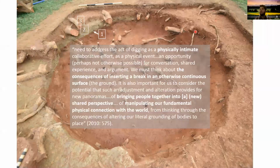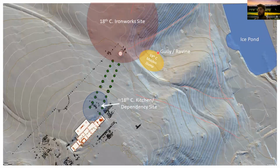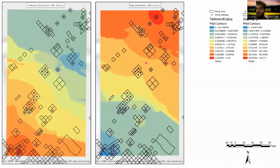Okay, so I mentioned, going back, Dolly's Midden. You've heard about Dolly's Midden, I'm sure. I don't know what we're calling it now, the North Yard Midden. But there's this basically concentrated dump from the 19th century retirement period downhill from the temple, off to the east. And that is a marked shift from the way that trash is being deposited in the 18th century and very early 19th century.